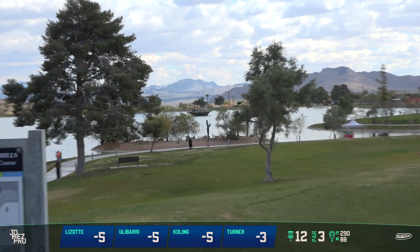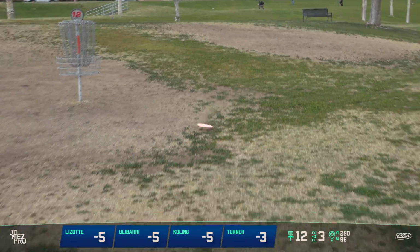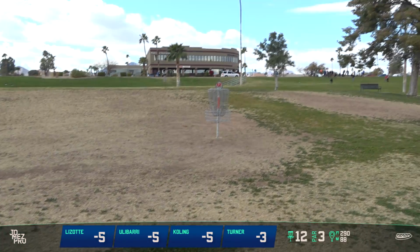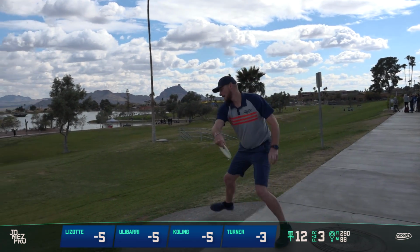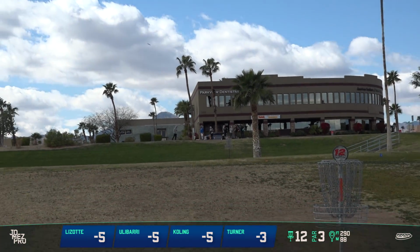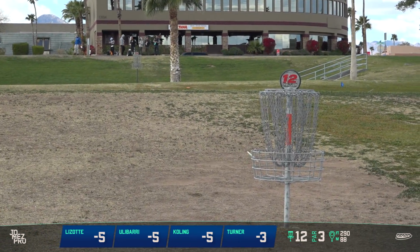Austin's going to go low, going with a hyzer flip putter shot. I believe he's throwing his Roach. Solid. Jawbreaker Roach there to about 28 feet or so. And I'm throwing my Glow Recon Mortar, trusting it to get a little bit of a skip and roll. Oh, perfect. It's done so.